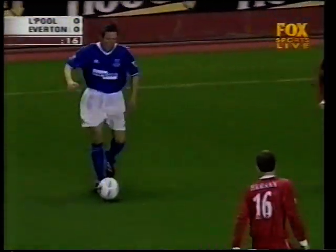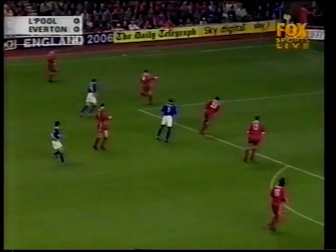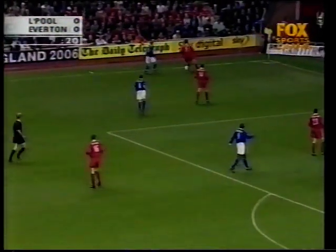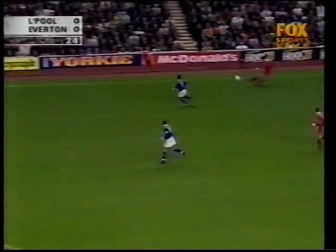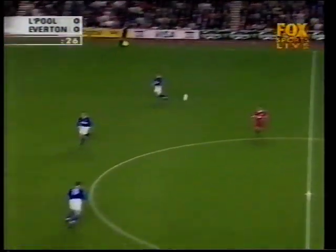Barmby doing well to keep that in early on here for Everton. The layoff by Campbell a little loose. And Smitzer a little fortunate, I think, that the clearance found a colleague.